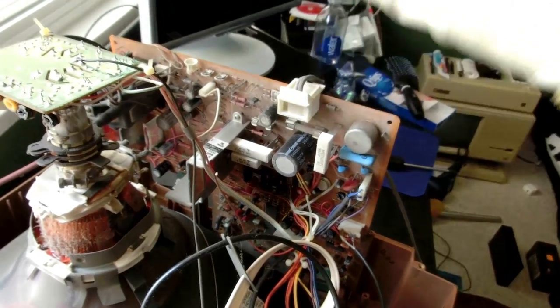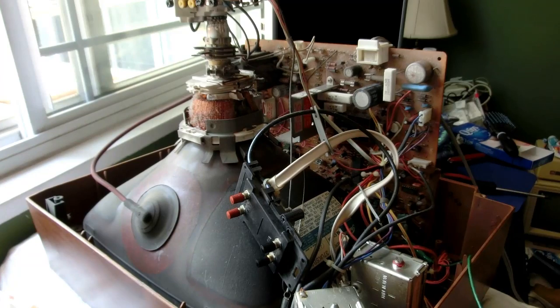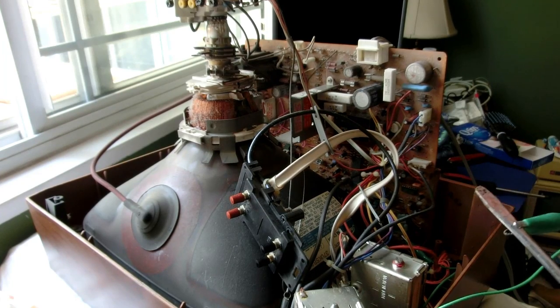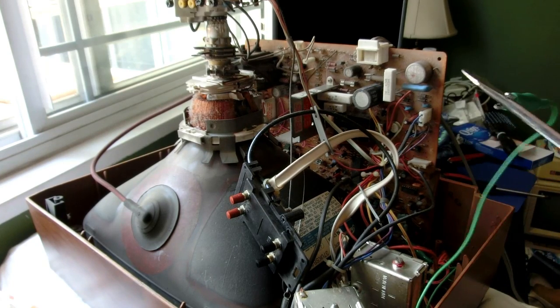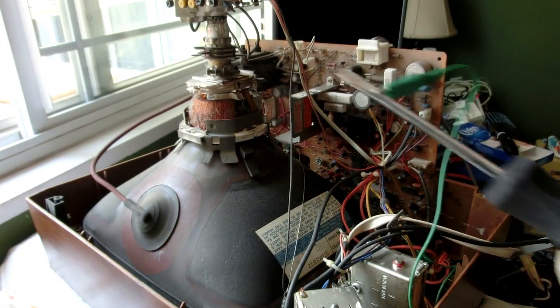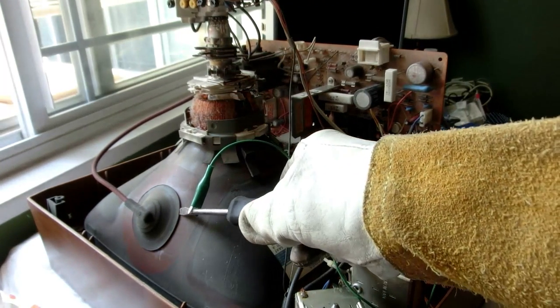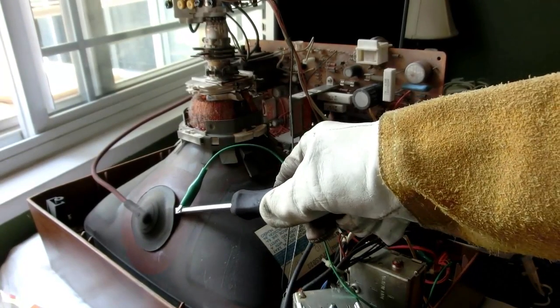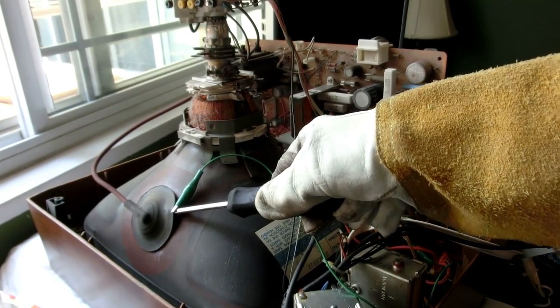Okay, so now I have this little jumper, which is a little too thin for my liking, but oh well, it'll still work. Connected up to the ground on the CRT, which I believe that's the ground. Yeah, that's the ground. And I'll put it underneath here to discharge the tube. We'll hear a loud spark. There we go.